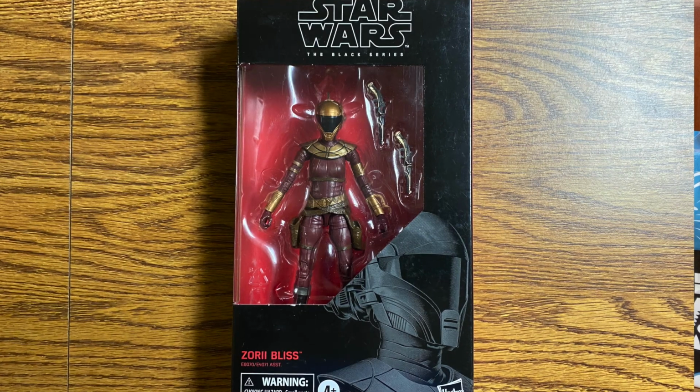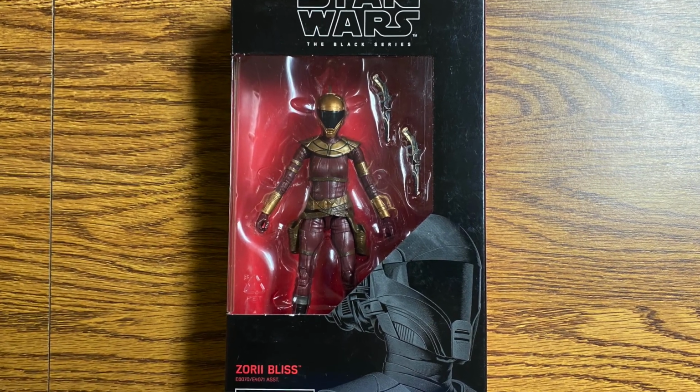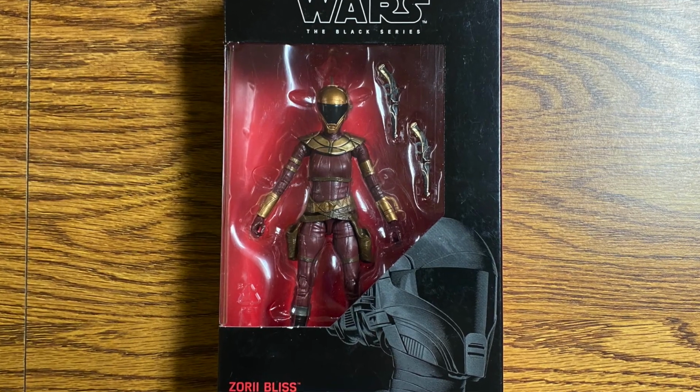I did, however, at the Disney closeout store, and yes, there is a Disney outlet store in Orlando. In fact, I think there might be 2 of them, but I visited one of them, and they happen to have Zorii Bliss, the Black Series 6-inch action figure on sale. It was for $17.99 instead of the $20 or $22 that you'd normally see in stores.